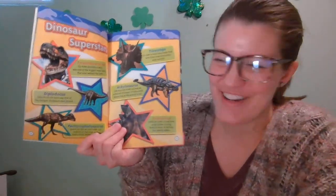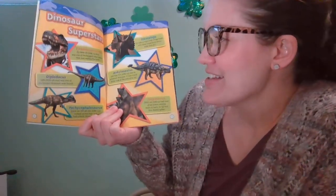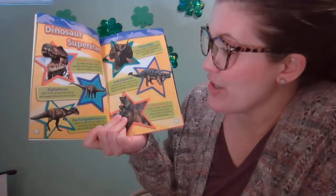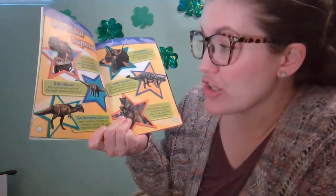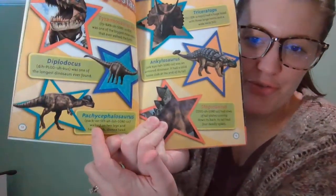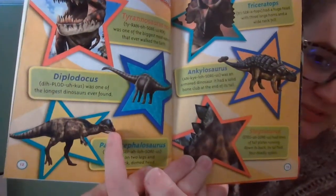Dinosaur Superstars. Here's a few dinosaurs you may already know about. Tyrannosaurus Rex. T-Rex was one of the biggest meat eaters that ever walked the earth. Diplodocus, a long neck. Diplodocus was one of the longest dinosaurs ever found. Pachycephalosaurus. Pachycephalosaurus walked on 2 legs and had a thick, domed head.